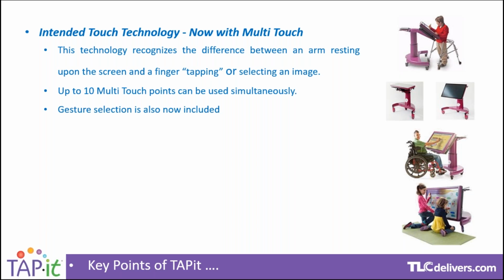We have gesture movement as well, like you would find on your phones or your iPad, where you can swipe websites larger or smaller, or you can swipe in and out of different websites. So it's really what users are used to using elsewhere, or used to seeing being used elsewhere, but it makes it easier for them.